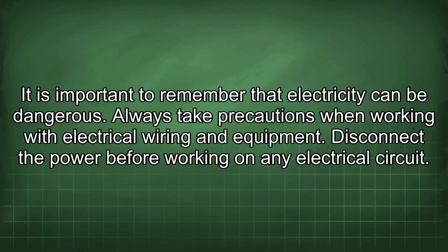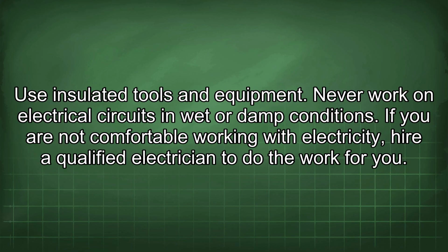It is important to remember that electricity can be dangerous. Always take precautions when working with electrical wiring and equipment. Disconnect the power before working on any electrical circuit. Use insulated tools and equipment. Never work on electrical circuits in wet or damp conditions. If you are not comfortable working with electricity, hire a qualified electrician to do the work for you.